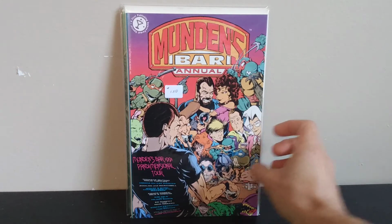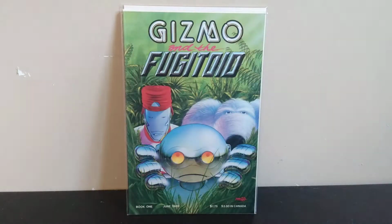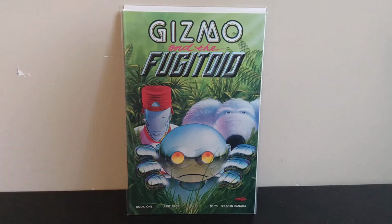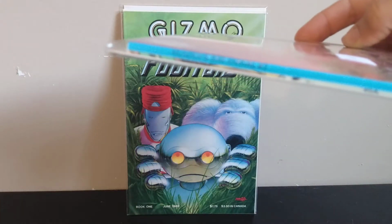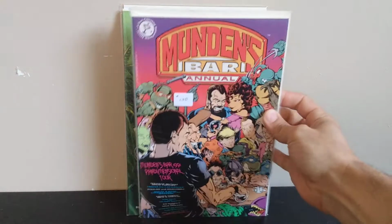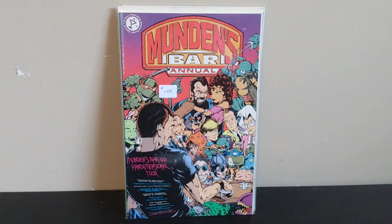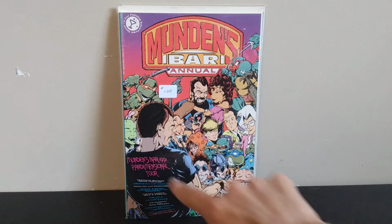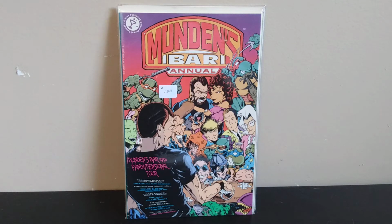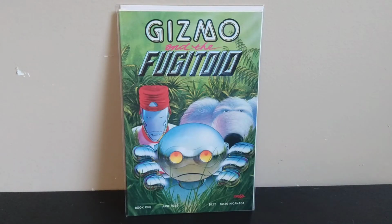Next book, we've got Munden's Bar Annual. I'm not sure the number on this. I think it's just, what is this? It's from 1991, annual number 2. There it is on the side there. I don't know if it'll focus on that. But anyway, this was $1.50. I picked this up. It's an early color appearance of the Ninja Turtles. You've got them on the cover here. There's a bunch of stories inside here.